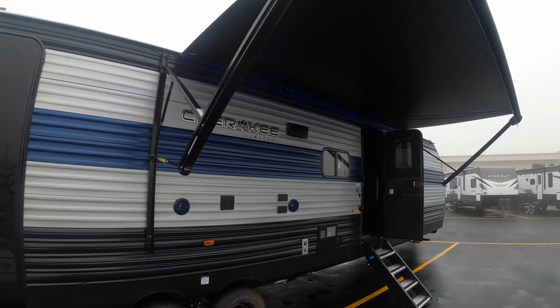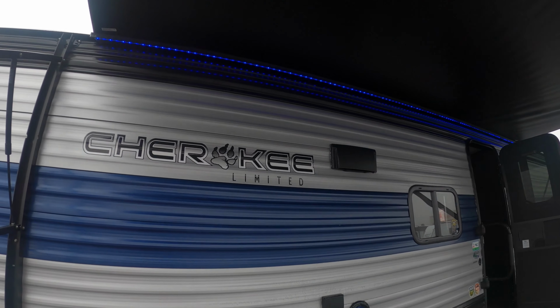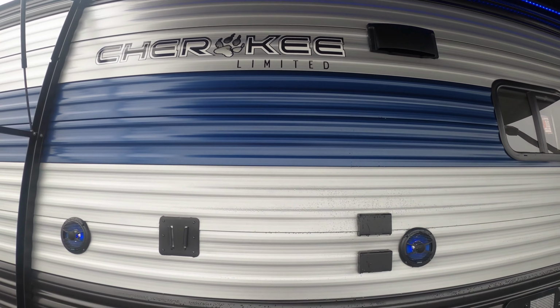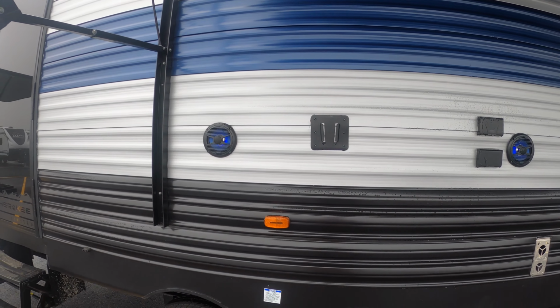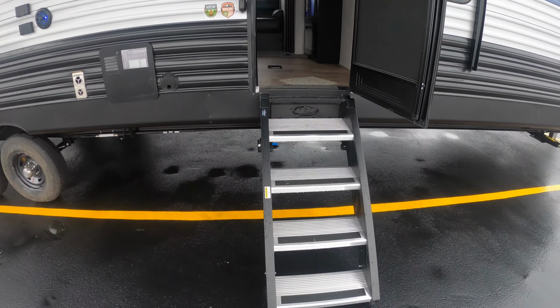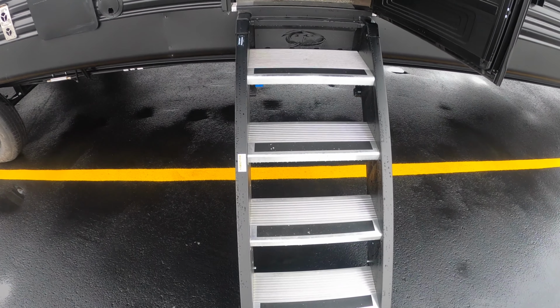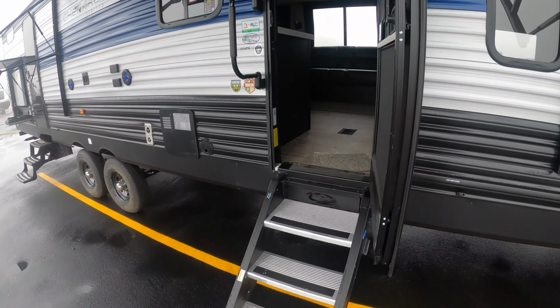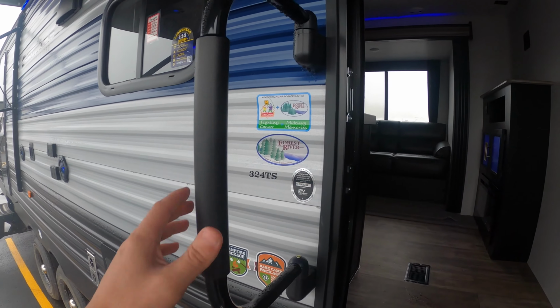Big electric awning with blue LED light up top there. Outside speakers, along with a mount for a TV if you'd like to add that. Nice aluminum steps and a nice grab handle as you walk in.